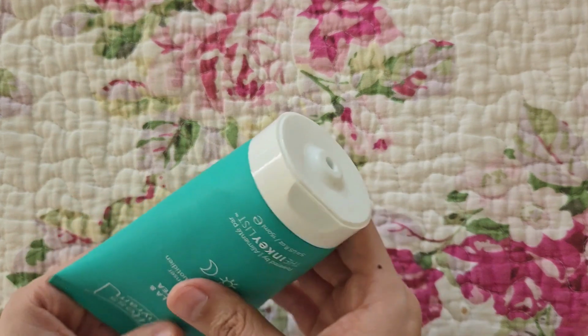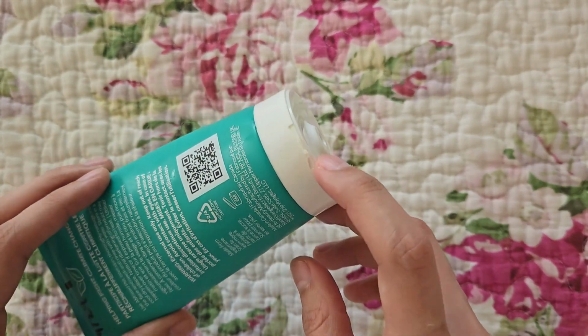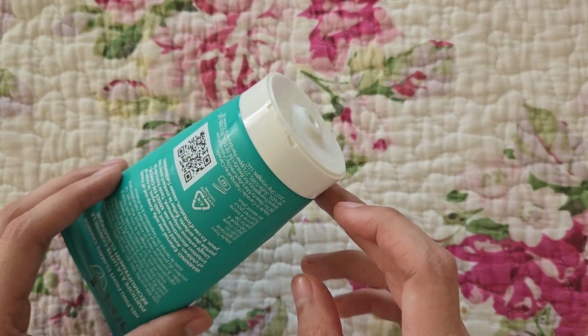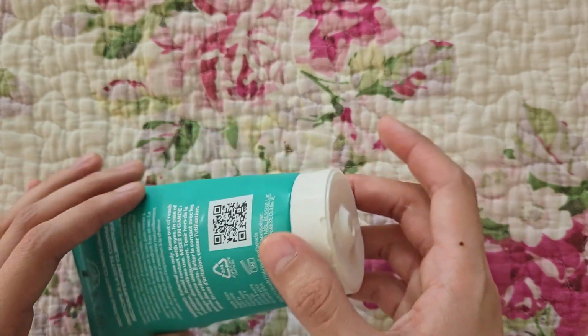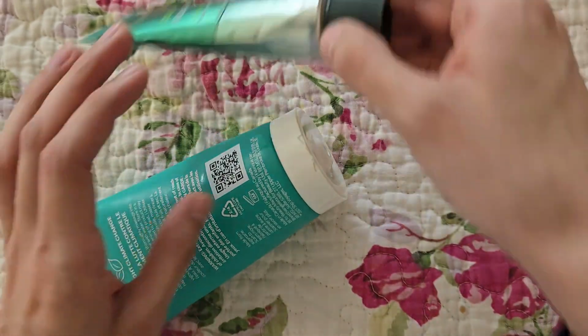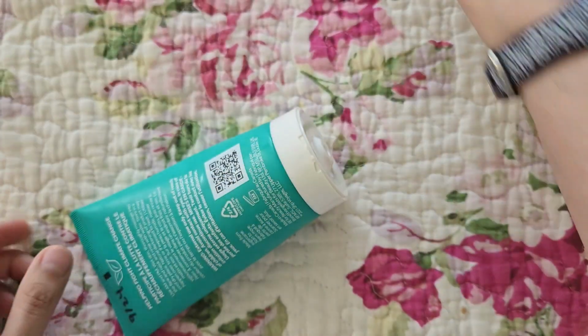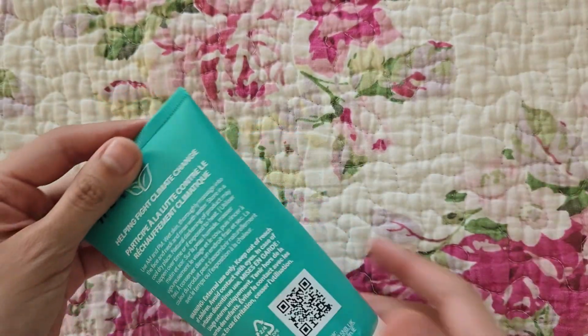It wasn't a creamy cleanser, it was a gel cleanser. But the issue with this is that you notice it's broken off here. I don't think I broke it off, I think my sister did. But this hinge part was really easily broken. So I think it would work better if it was like, here's another empty, this type of a cleanser or a pump bottle. I think that would have been a lot better.